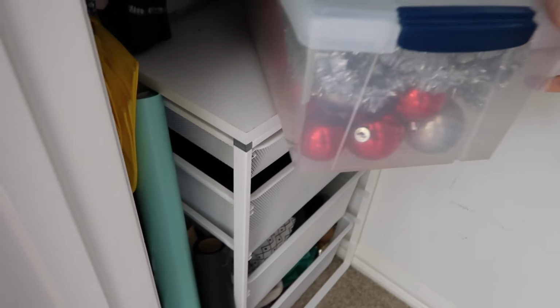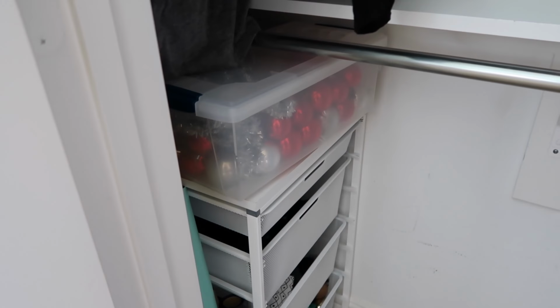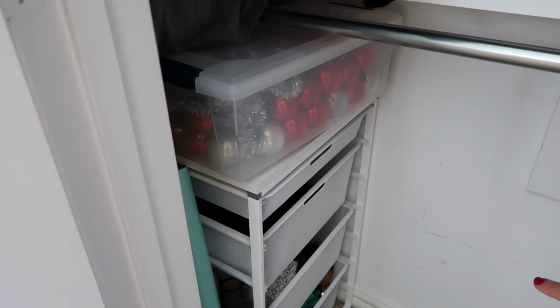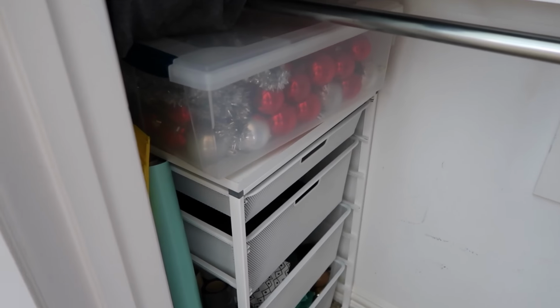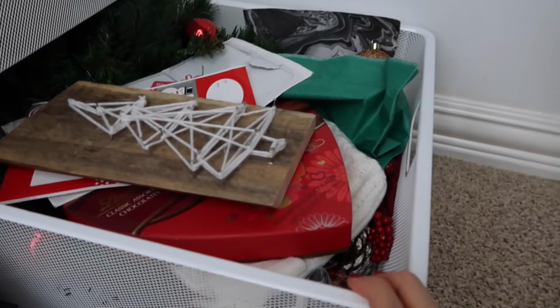I have Christmas stuff, which I really want to bring some of, and I have like a whole other giant bin of it under my bed, but I'm gonna pack that stuff last because I don't know how much I'm gonna be able to take. Oh, and I have even more Christmas stuff in here. I have so much Christmas stuff. Okay, we'll get back to that.